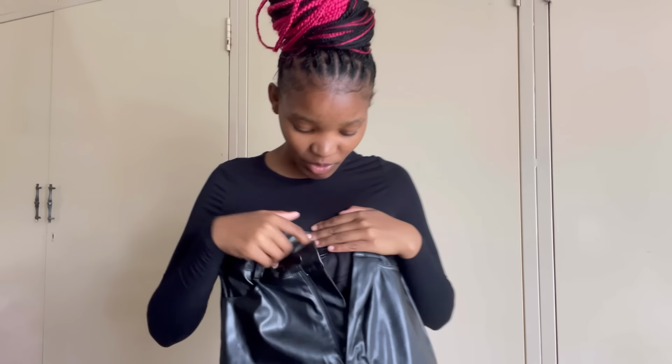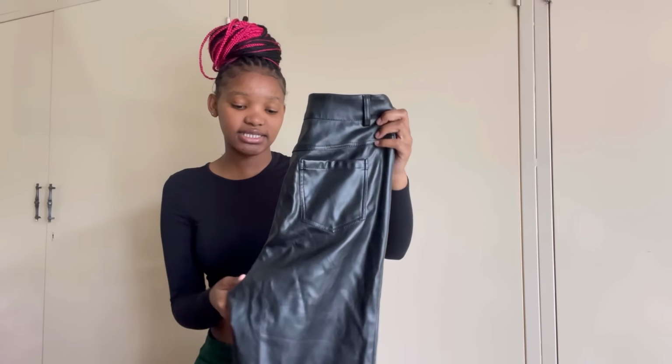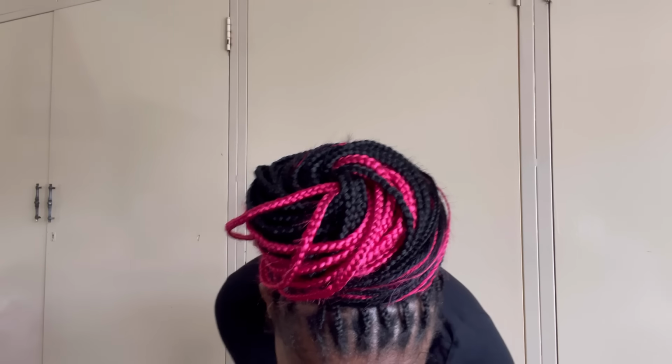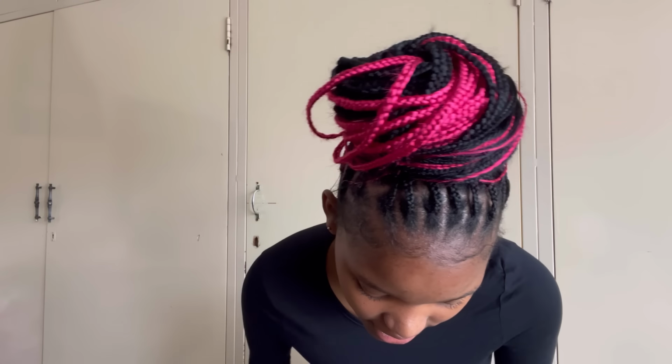It's a size, what size is it? A petite, extra small. And nah, guys, I'm not an extra small, but take a smaller size. Take a size smaller, because Shein pants stretch so much. Let me put them on. These pants stretch so much. It's just best to take a size smaller. Oh my gosh. And it's a 3/4.